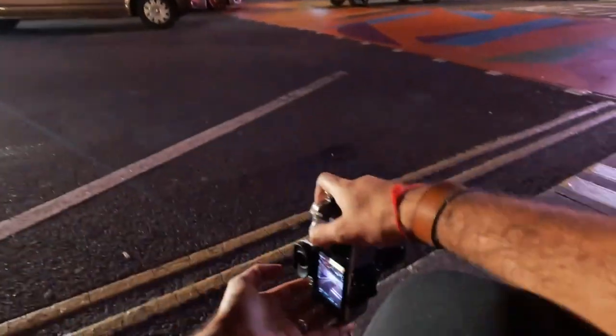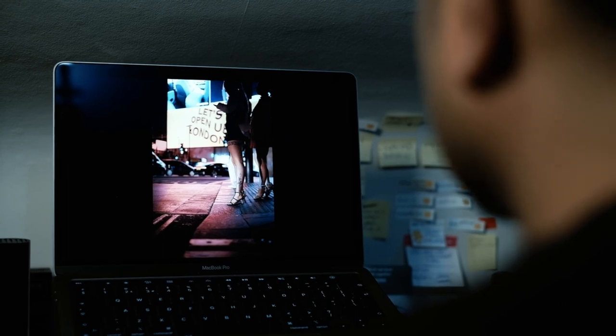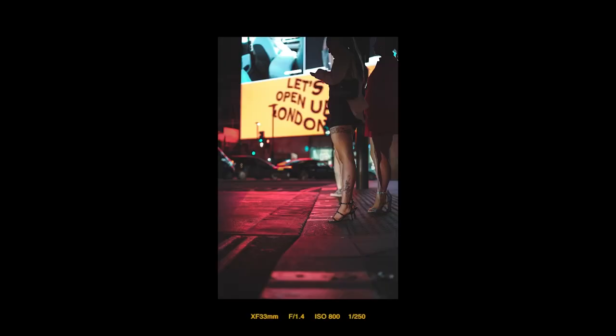Then, lo and behold, after about a couple of minutes, these two ladies came along in their dazzling footwear. They just fitted with the moment and really helped emphasize the message which I was trying to convey. So this was another one of my favorite images.